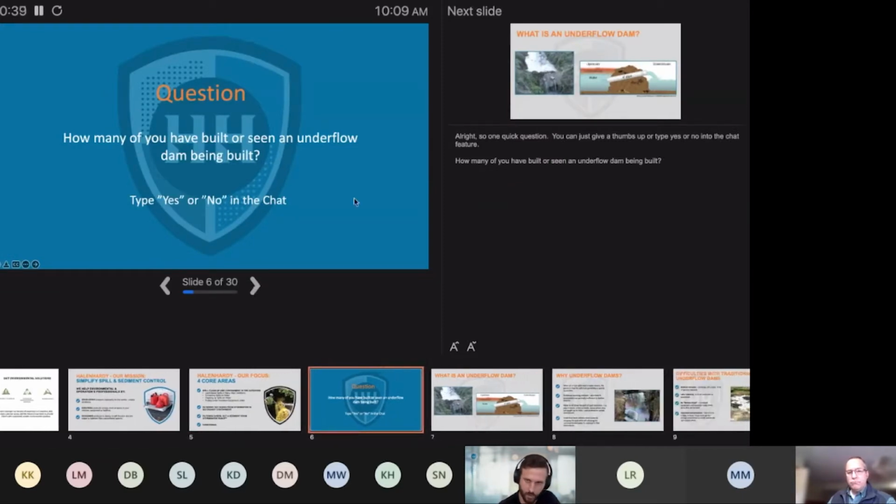So quick question before we get in, if you just want to throw it into the chat to kind of give us an idea, how many of you have had the chance to or have built or seen an underflow dam being built? Just throw a thumbs up or maybe a yes or no in the chat. That'll kind of give us an idea here real quick of how many people have actually seen this before I hop in.